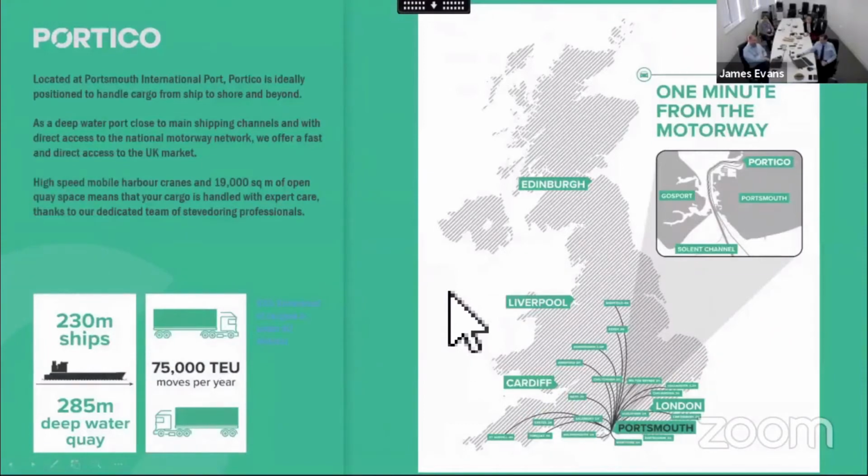As mentioned, we are perfectly located on the south coast. London is an hour and a half away. Manchester, Sheffield, you're looking at 3 to 4 hours from us for distribution. One of the big selling points is the fact that Portsmouth is a deep water port. The conventional terminal can handle up to 230 metre length ships by 11.5 metre drafts, so we can handle most of the big ones, almost up to Handysize.